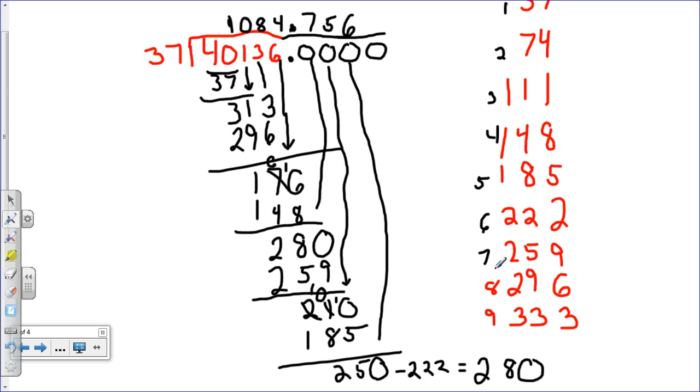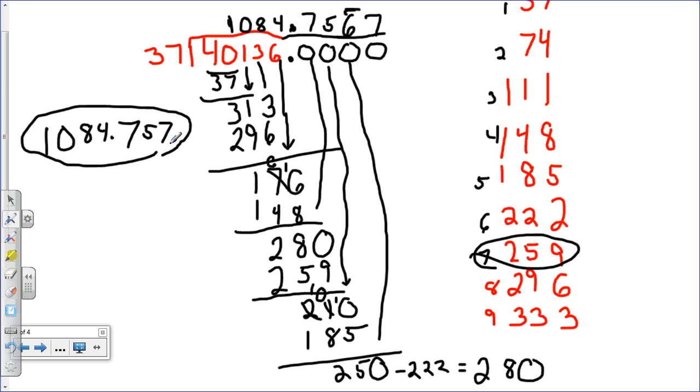280 is this 7 right there. So we're looking at 7 right there. So what does that mean? If we got to go to 3 decimal places, we got to end our answer at this 6. But since the 7's bigger than 5, we got to round up. So our final answer is 1084.757. If we had left the 6 in the thousandths spot, we wouldn't have been right because of that 4th spot right there. So 40,136 divided by 37 gives us 1,084 and 757 thousandths.